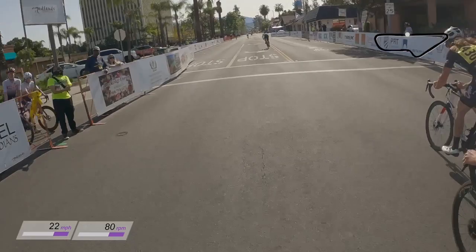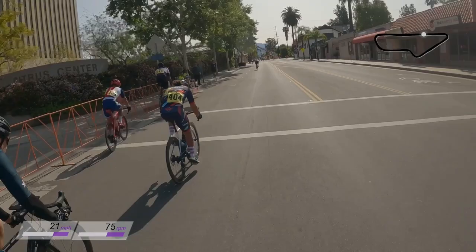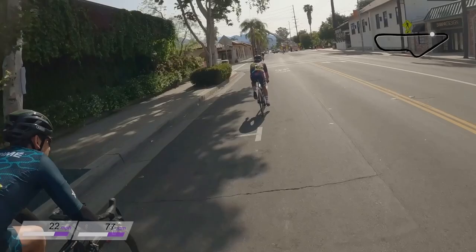So riders start coming up on my left. This guy on my left has a teammate up there, so I don't expect him to do much, so I'm not really trying to get behind him. But I start seeing other riders, a couple of riders coming around me. I'm being patient. I'm like, okay, if this guy gets away, I'm gonna start giving it some gas.